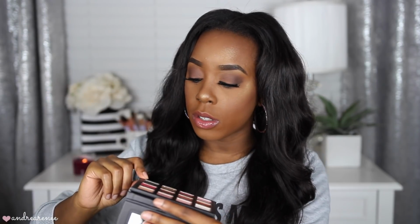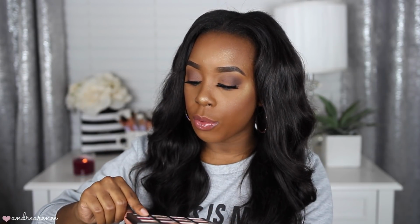So yeah, I definitely have to feature this. So let's go ahead and swatch a couple of shades in here. So I want to swatch Fool's Gold, which is this beautiful metallic green. I think this one looks so pretty. This is the shade that really stood out to me out of this palette.